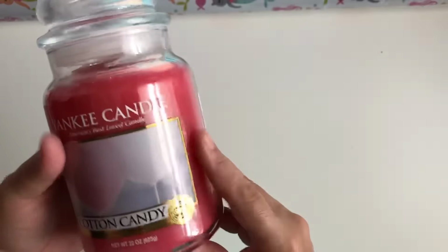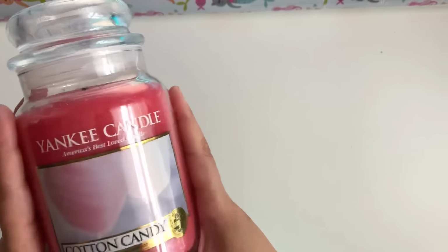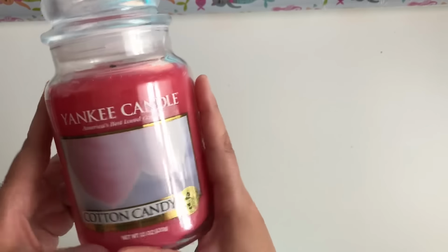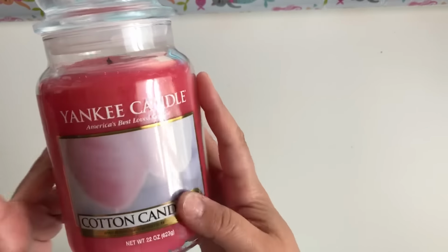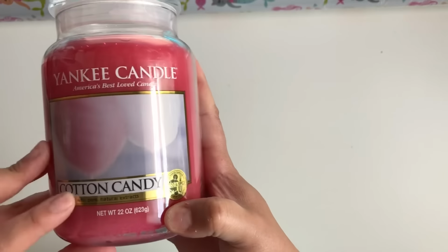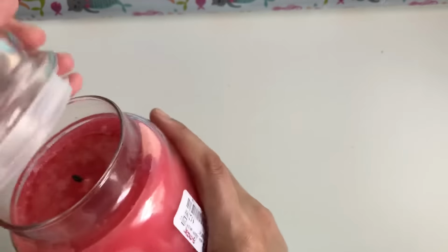And then I also picked up a Yankee Candle. Because, I'm not sure if you guys know, but in TJ Maxx, they usually sell stuff like this for a cheaper value. If you would have bought it at the Yankee Candle store, you would have paid like $20, $24. And I got it for $12. And this is such a yummy scent. It's cotton candy. And you guys, I burned it yesterday and it smells so good.